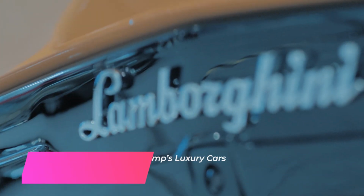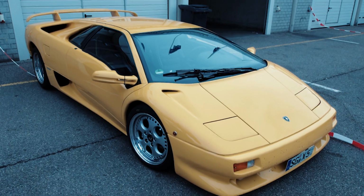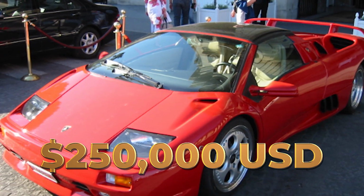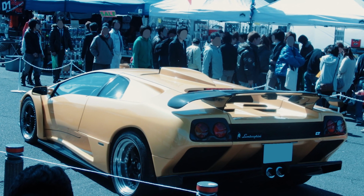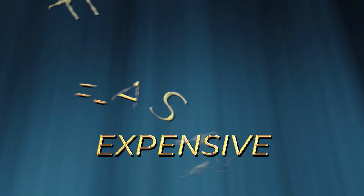And then we have the Lamborghini Diablo. This car is a true classic, and it's one of the most iconic cars in the world. With a price tag of around $250,000, it's not exactly cheap, but for Trump, it's just pocket change. This car is the perfect representation of Trump's extravagant lifestyle. Fast, flashy, and oh so expensive.